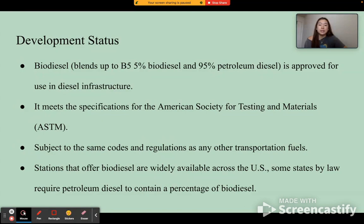Development status. Biodiesel blends up to B5, which is 5% biodiesel and 95% petroleum diesel, is approved for use in diesel infrastructure. It meets all the specifications for the American Society for Testing Materials.